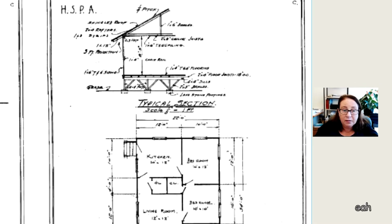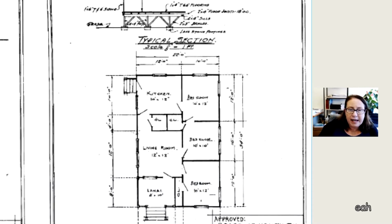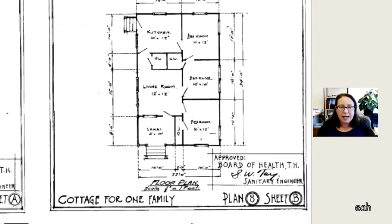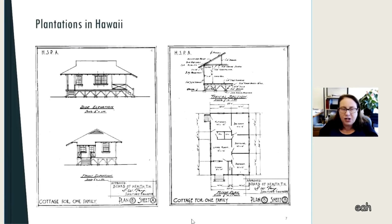Very common floor plan. They also did plans for duplexes. They had barracks buildings that were linear and H-shaped. They did a range of outbuildings, outdoor kitchens, chicken coops, all sorts of facilities for people on the plantations. I've seen the entire set of plans. It's a hard thing to find. I think it's in the Hamilton Library archives right now. I'd love to get a full set again. They're pretty fascinating.